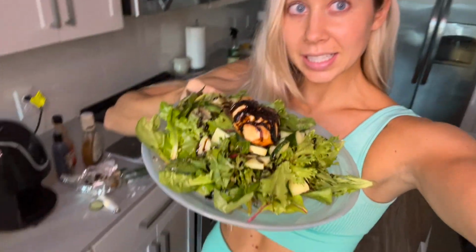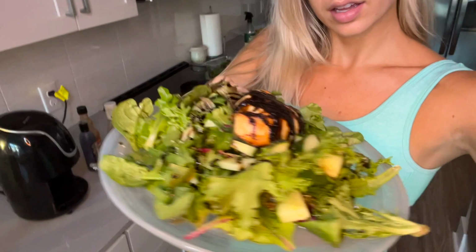All right, chicken salad is made. Big hunk of chicken, lots of lettuce, and I literally only had cucumbers to put in it. So she's not super exciting, but we're working with what we have. I'm gonna house this, hit a workout, and we'll be back for our post-workout protein shake.